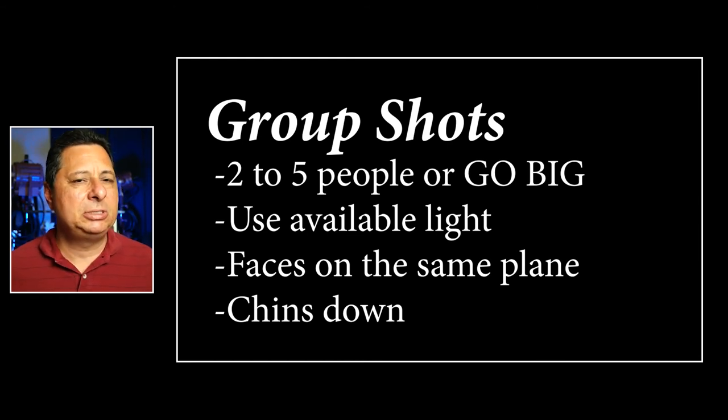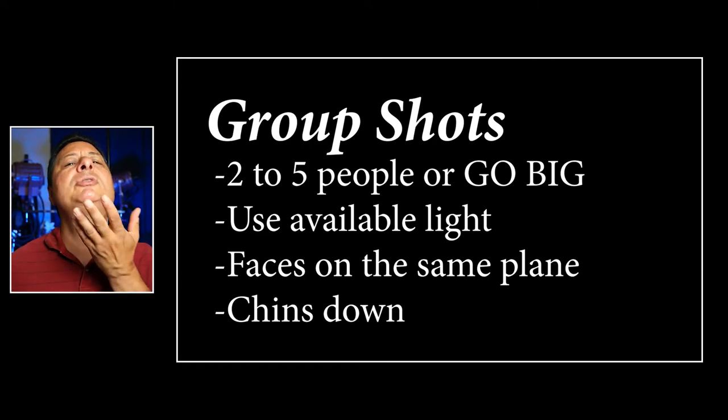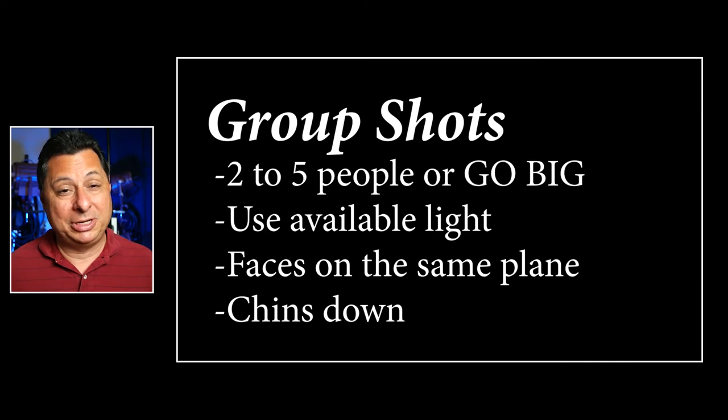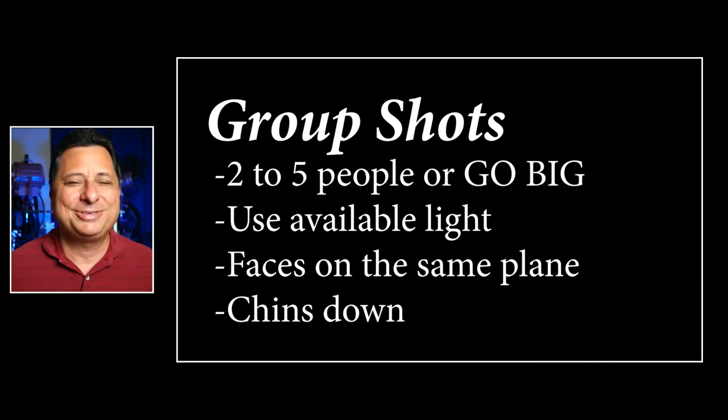Maybe pay attention to chins. Sometimes when people go to get the picture taken, they lift their chin up a little bit. Not a flattering pose of anybody. So maybe ask them to bring their chin down a little bit. I promise you they won't put their chin down too far. Everybody in their heads, when they do this, thinks they've done this. So it'll be fine.